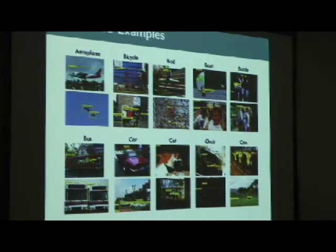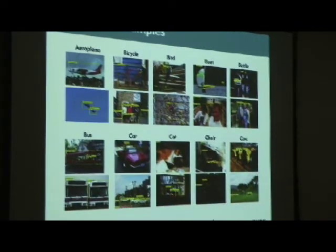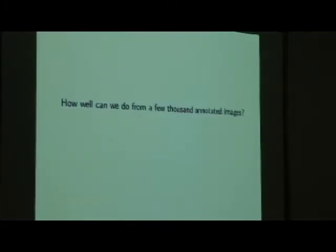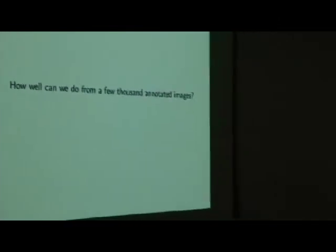At any rate, we have a bunch of semantic categories, and someone has very painstakingly and very time-consumingly gone in and drawn a box around every single one of these objects. And so there's 10 other categories that I haven't shown here. And just to show that it's state-of-the-art, it's just been published this last year. So the question is, how well can we really do from a few thousand annotated images?